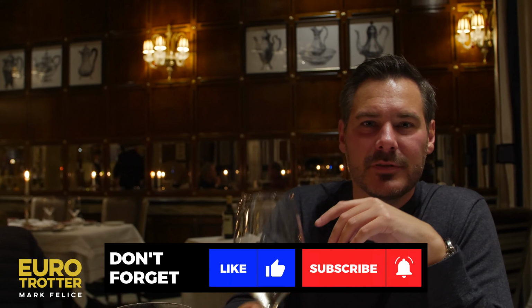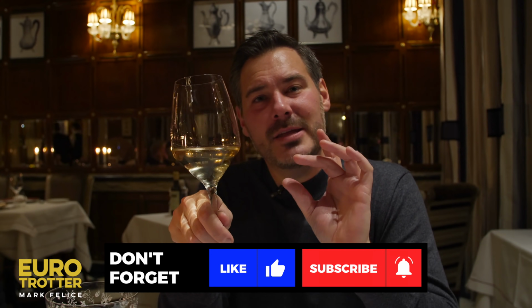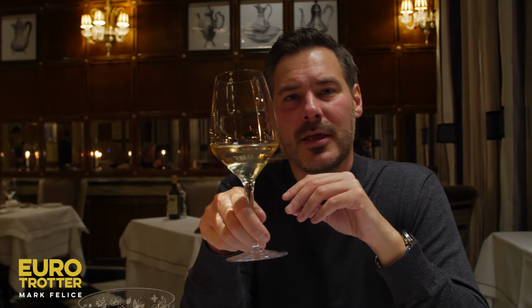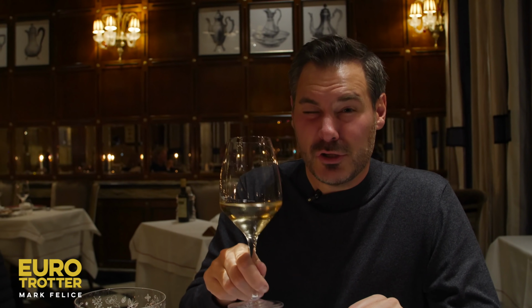What a beautifully complex wine. To the nose, it's sweet, aromatic, very fragrant and floral, which led me to believe that it was going to be a very sweet wine, which would go well with the seafood pasta that we got. However, it's actually dry, which shows you the complexity and beauty of the Valpolicella grape.